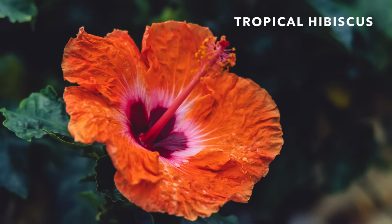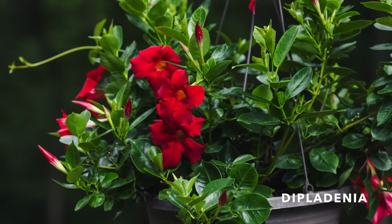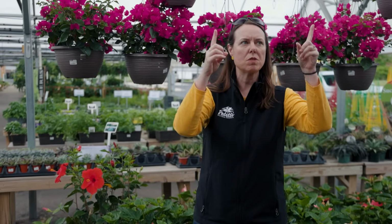And it would go for the same thing if you saw flowering hibiscus in a hanging basket, or you saw dipladenia in a hanging basket. That's the same exact way that you would want to grow those. So keep those in mind. They're always a great option to grow in the hanging baskets.